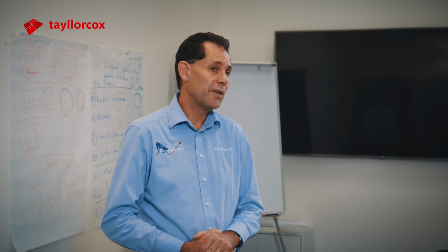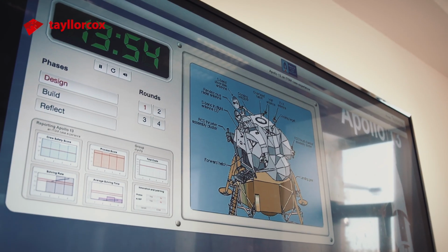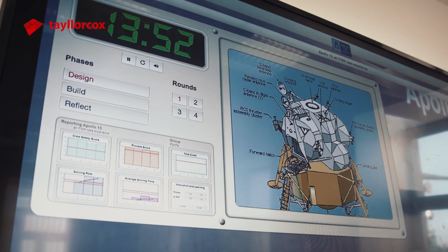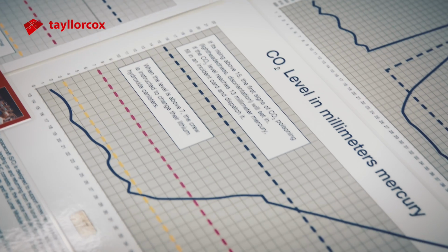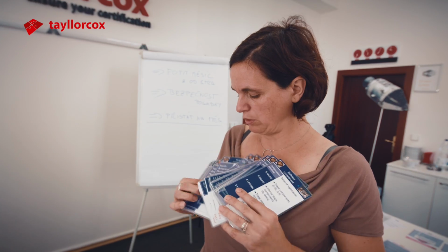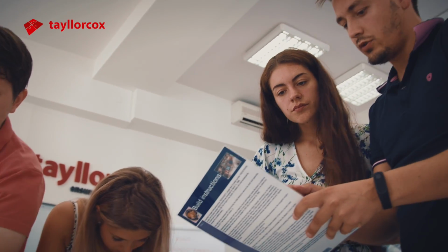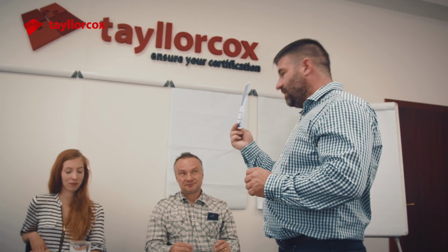We've got a whole series of games. Taylor Cox also uses the Apollo 13 simulation game, which we built to support ITIL, one of the top frameworks. Very many people complain that they've been on the ITIL Foundation training, and there's more than 2 million ITIL certificates worldwide. But 70% still don't get the value from applying ITIL, because all they have is it in theory.